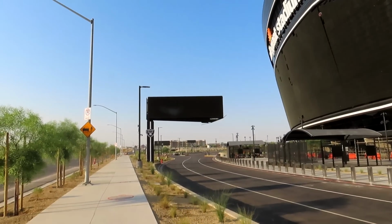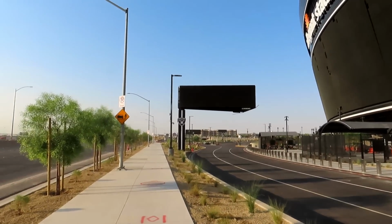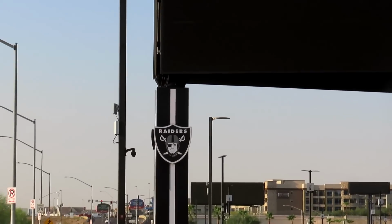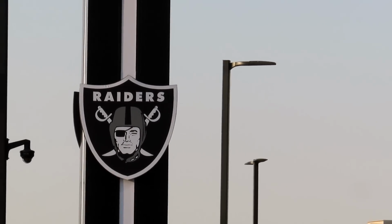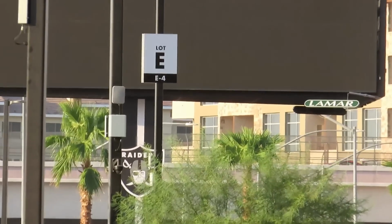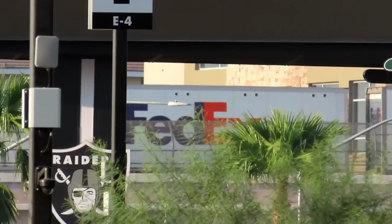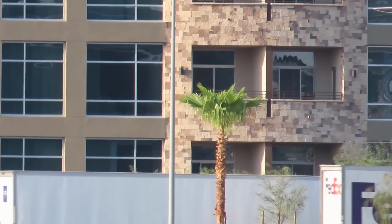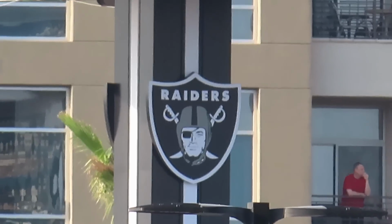Alright, so it looks like all the way down this east side here, all the billboards now, they put the Raiders shields on all the posts. So we got the one here, and then down by lot E, you can see they got it there. And then we're gonna zoom all the way down. I gotta try to find it. There it is.